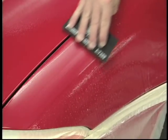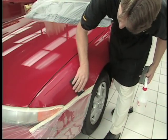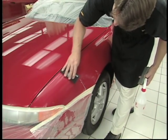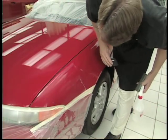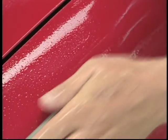Having an extra backing pad around works great as a squeegee to inspect your progress while you're working. Sand for approximately 8 to 10 strokes and then check your progress. If the defects are still there, continue sanding until you have removed the defects completely.